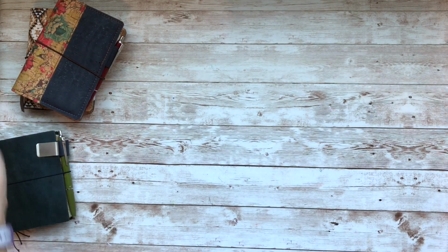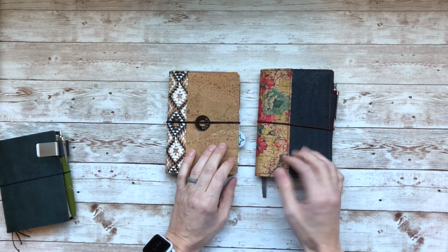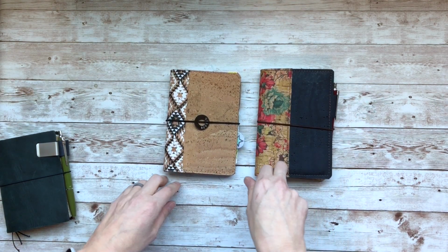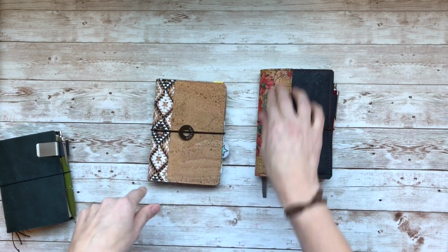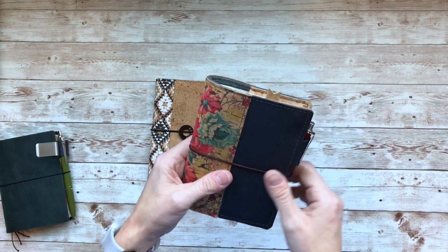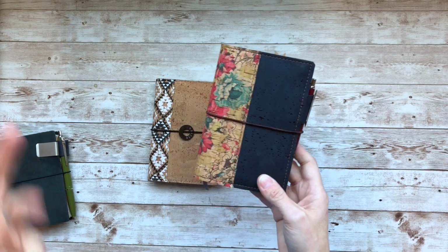So there's those. I have these. These are cork covers that you can purchase in my shop. This is called the Bloom cover, and this is called the Skunk. These are both spine journal covers, so the decorative cork is on the spine. A lot of people have been asking about this Bloom cover in particular, and wanting to know if it could be paired with different cork colors, and I'm totally open to that.